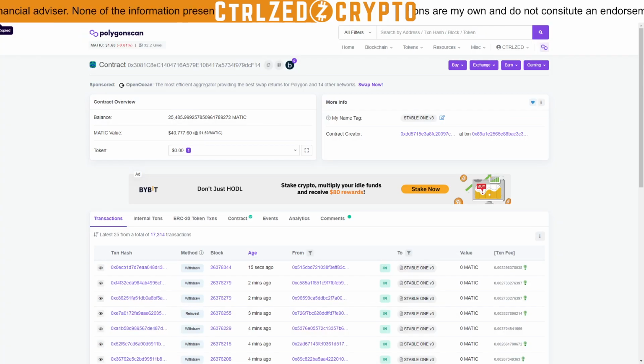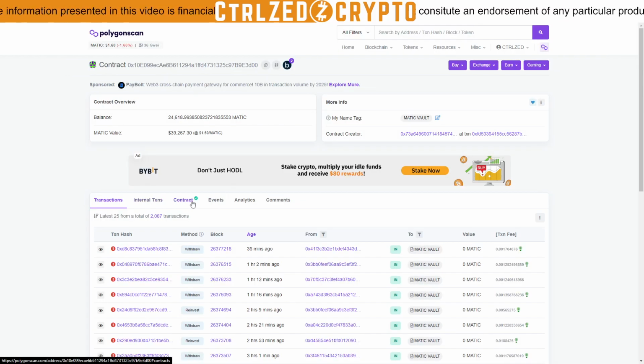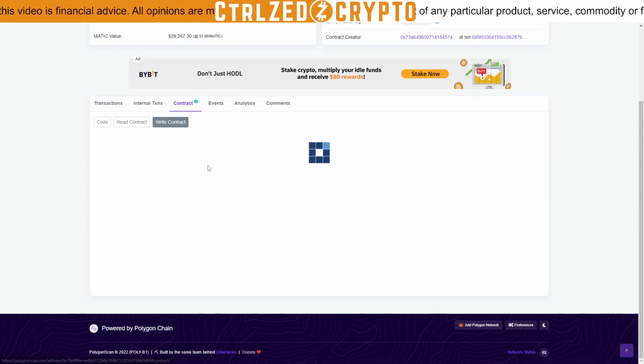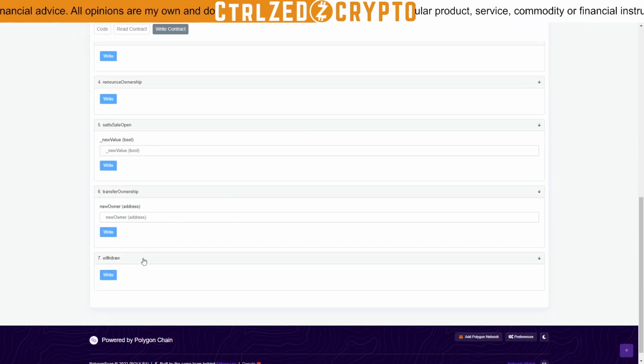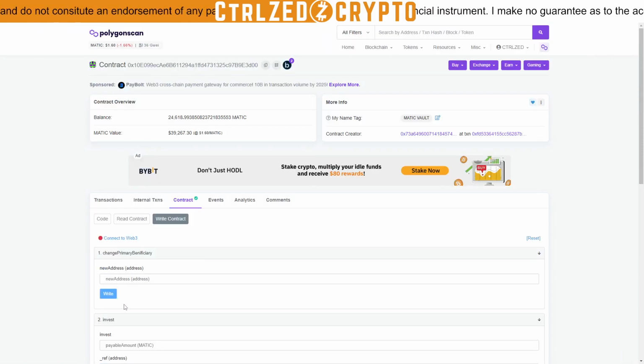Let's have a look at the contract address again and go directly to the contract and try to execute it this way. And it's exactly the same. So if you try to withdraw from the contract directly, you get the exact same error message, which is just really strange to me. And I've checked that the contract hasn't changed. They haven't linked a different contract address on the website. That's still the same one that I have in my spreadsheet as Matic Vault from a week ago.